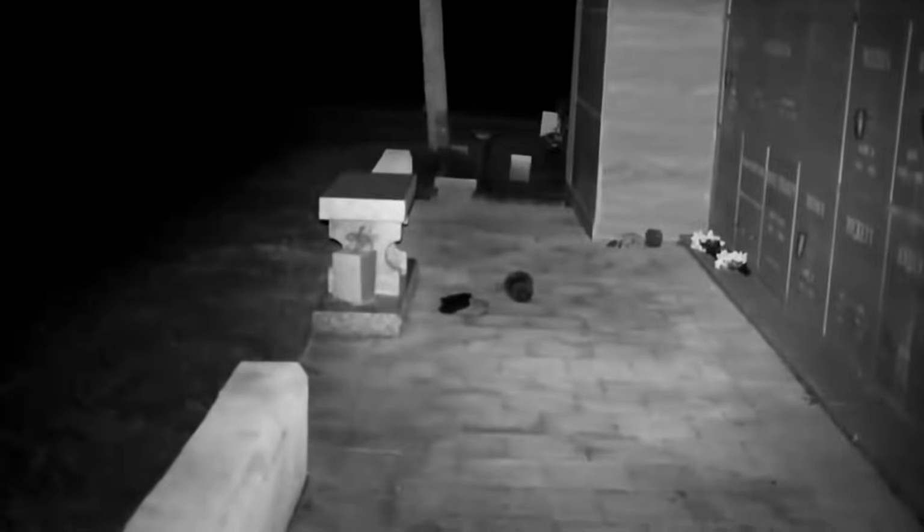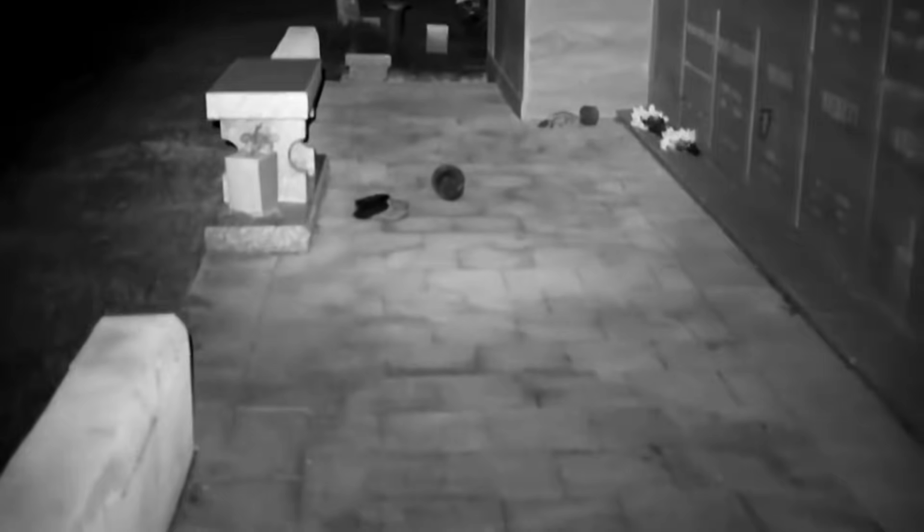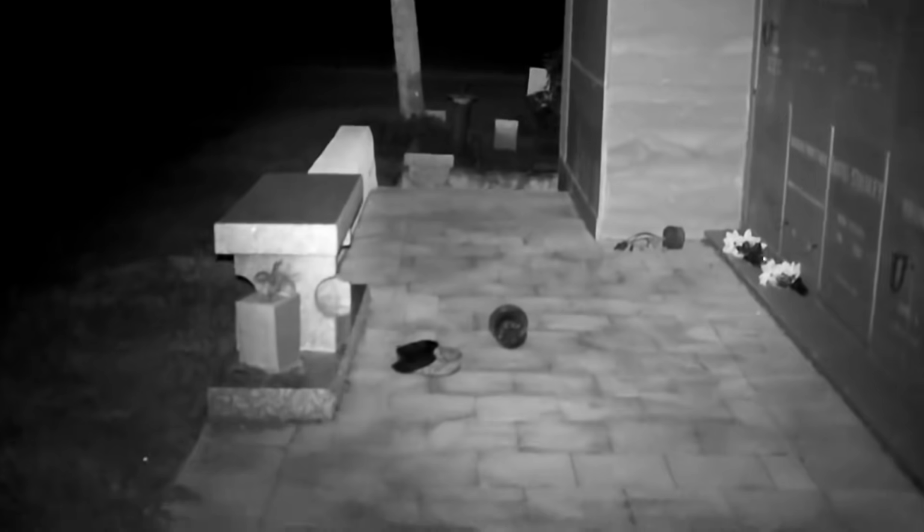In the exact same place where Frank recorded the lady, there are a pair of slippers and a plastic pot that moves one way and the other without the help of the wind. After what happened, Frank decided to go to another mausoleum. While driving, something strange happened.